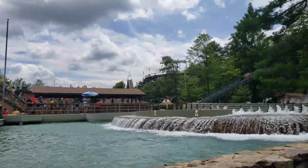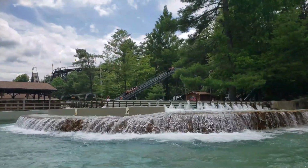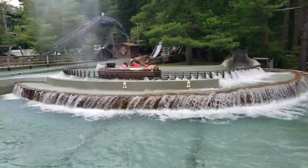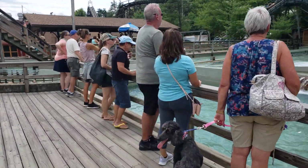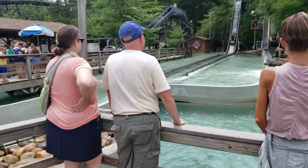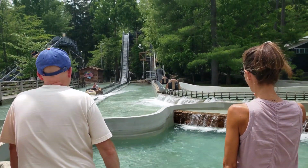So this is one of the better log flume rides I've been on. We had a blast on this one. All right, something else really cool here at Knoebels is you can bring your dog. If we had our dogs, they would love it. They wouldn't be able to ride rides, so maybe they wouldn't. That is a great drop on that flume.